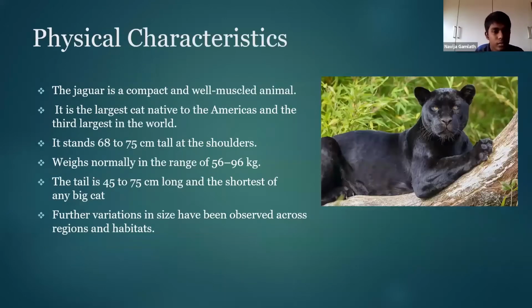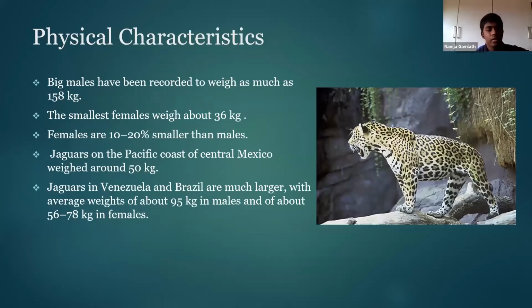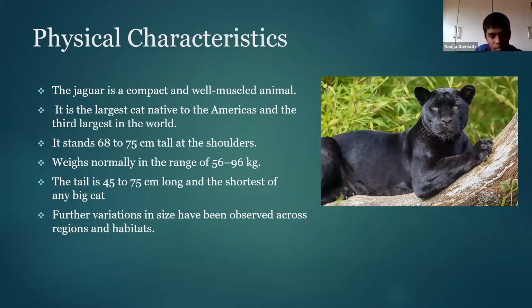So, physical characteristics. The jaguar is a compact and well-muscled animal. It is the third largest big cat in the world, after the lion, which is first, and the tiger, which is second. It is the largest cat native to the Americas. It stands about 68 to 75 centimeters tall and normally weighs in the range of 56 to 96 kilograms. The tail is 45 to 75 centimeters long, which is the shortest tail of any big cat. Further variations in size have been observed across regions and habitats. We will be talking about it next.